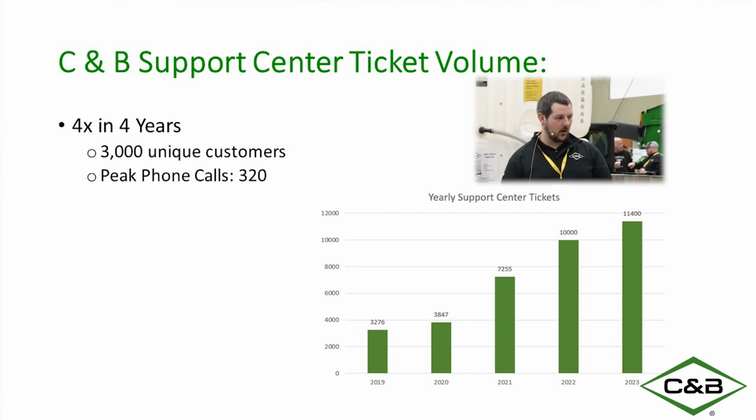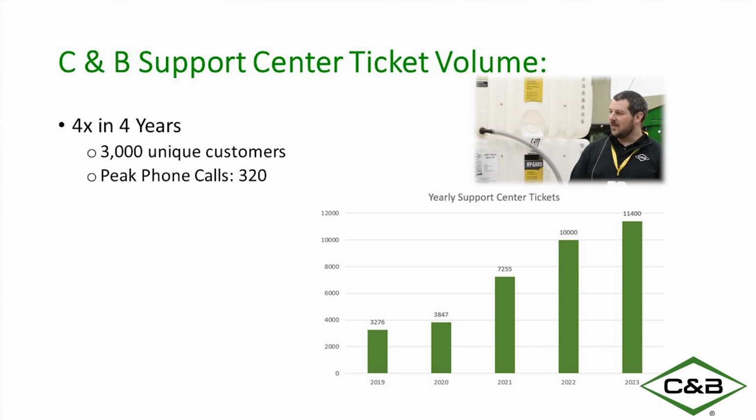So on average, we're looking at about 4 different calls per person. One of the other things is that in one day, our peak phone call number was 320 phone calls in one day between the 5 of us last year. I don't know if you guys remember May 1st, but that was when every single person was out in the field ready to get started planting last year. So that was that day at 320 phone calls.